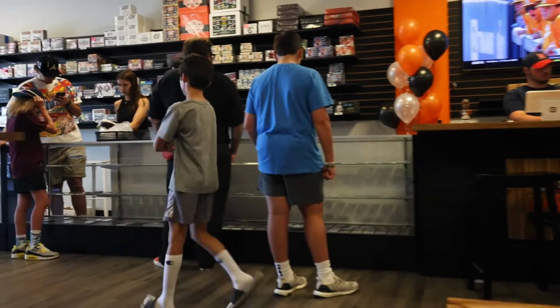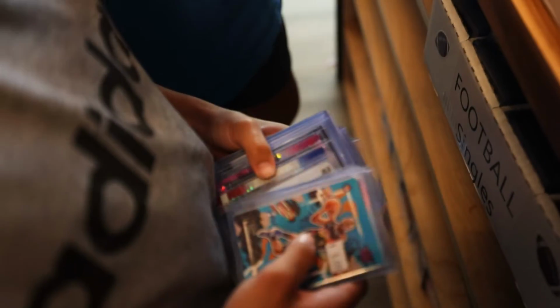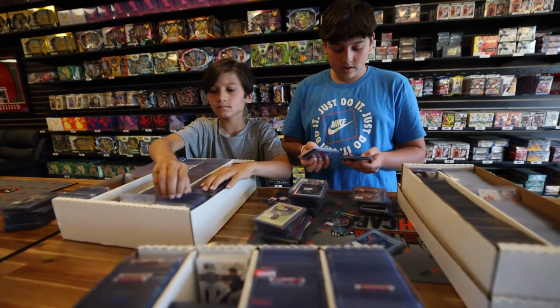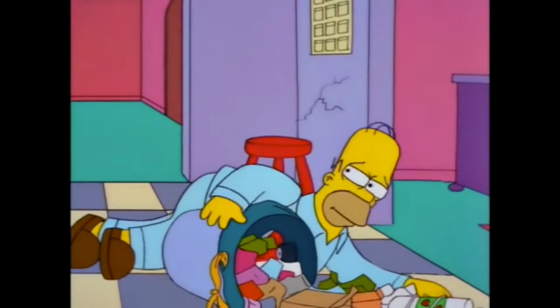So after we looked at all the different cases, the wax, and all the slabs, we started going through the bargain bins. And we ended up spending quite a bit of time in the bins. I heard that. You know the rule. We started looking for a while, just trying to find good deals. I actually ended up picking up a nice little stack. So I'm gonna show you guys what I picked up.